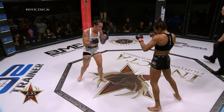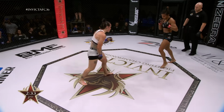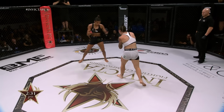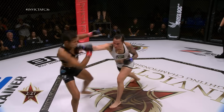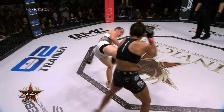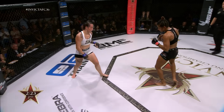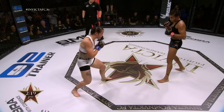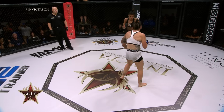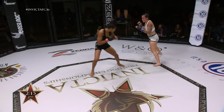Kick launched again by Harpe. And Harpe's striking was really fun and really dynamic. There's some creativity there with her movement. You can see she wants the takedown, but I think she'd be really happy with a knockout victory. Nice right hand. Seen that on display a few times here from Harpe.